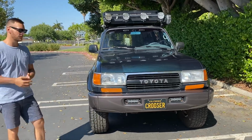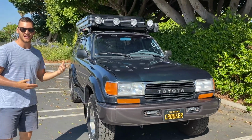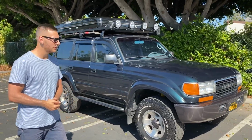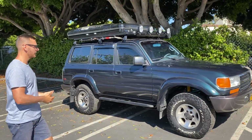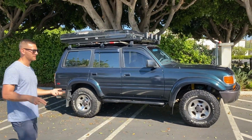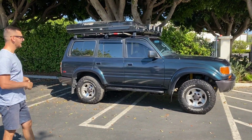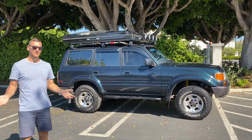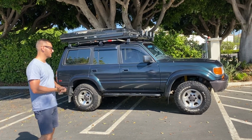I did a lot of research, found the right one. This one had low miles. It had like 129,000 miles when I bought it 2.5 years ago. And so I was very pleased with it. It didn't really have many mods to speak of. The suspension was stock. All the gear on it that you're seeing right now, that's all stuff that I've done. So we can kind of get into the modifications that I've done. I think this is a good time for that.